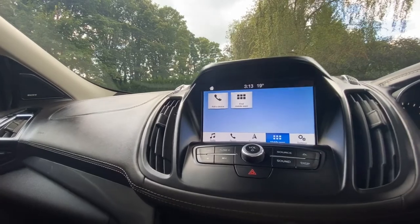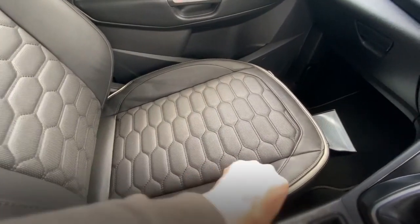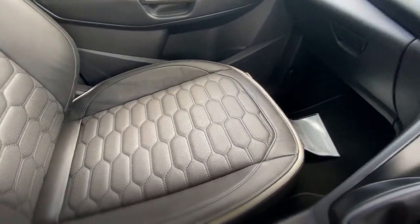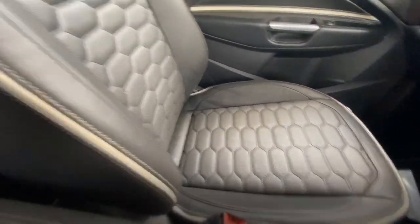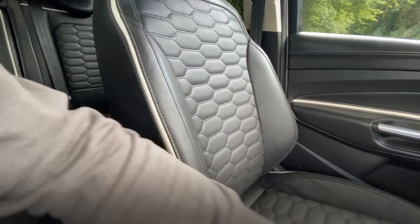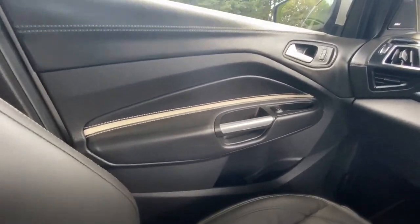So lots and lots of different options. Everything works perfectly. Passenger seat. Bolsters are really nice and firm. Material is really, really nice and clean, and it's very comfortable to sit in as well. As new, basically. It's really very clean, there's no damage.